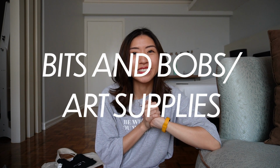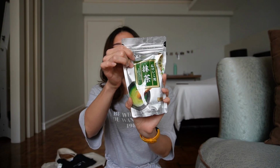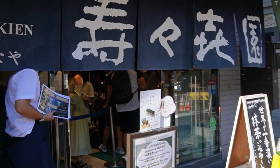Let's move on to little bits and bobs, mostly art supplies. So while I was there, I bought this matcha just at some random grocery store that we went to on our last day there. It feels like matcha powder. I don't know if it's any good. We walked over to this famous matcha ice cream place and they were also selling matcha powder. Based on what they displayed there, it looked like this was for drinking, for making tea, not for cooking with. So I decided to buy it and try it out.